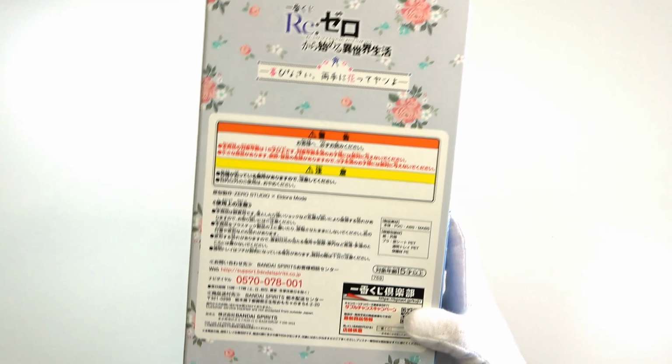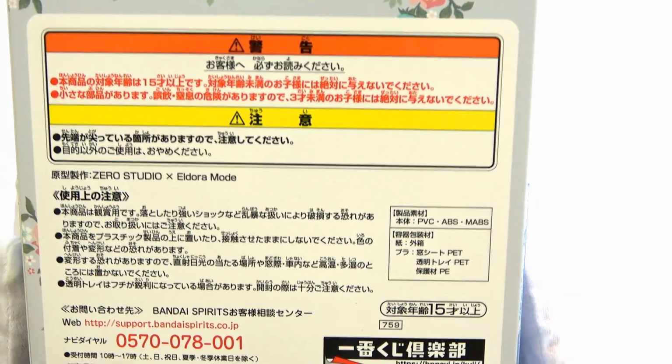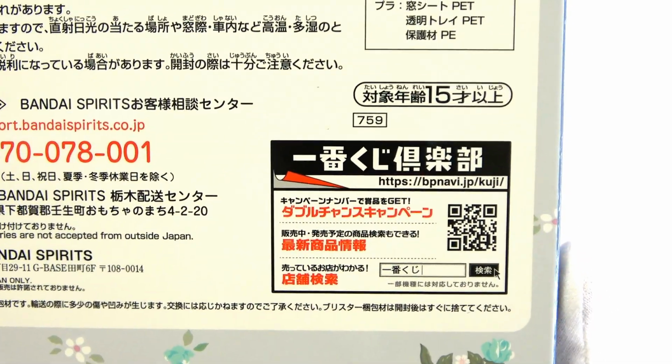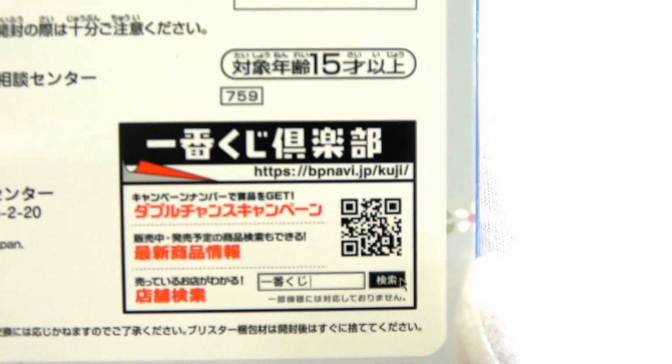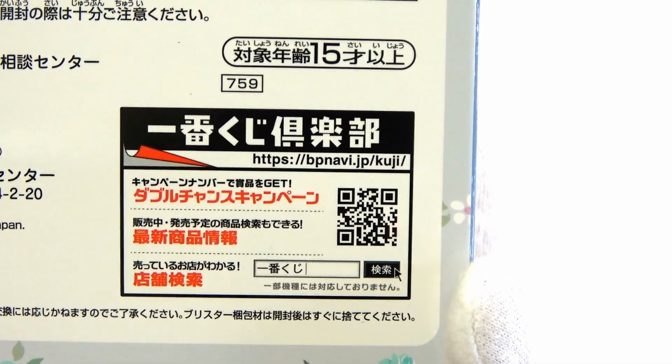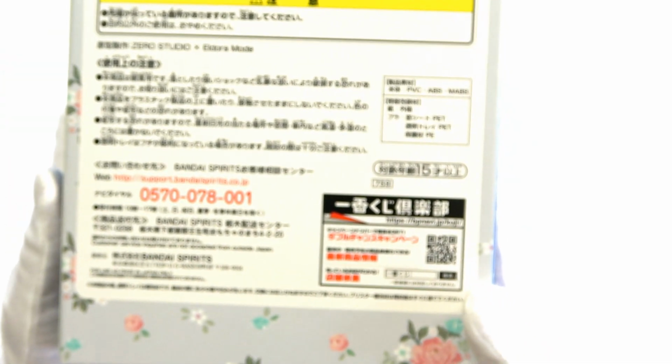And then on the back, we just have safety information. So we have the ReZero logo up there. We have all that safety information there. And there's also a QR code to go and take a look at the Banpresto Navi Kuji. So you could just scan that QR code there. I'll leave it on the screen. So if you're interested, go check it out. There's a lot of stuff there.